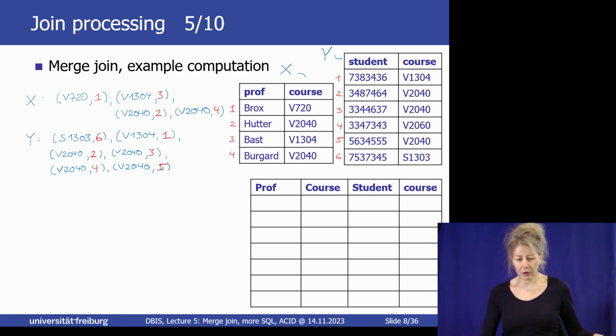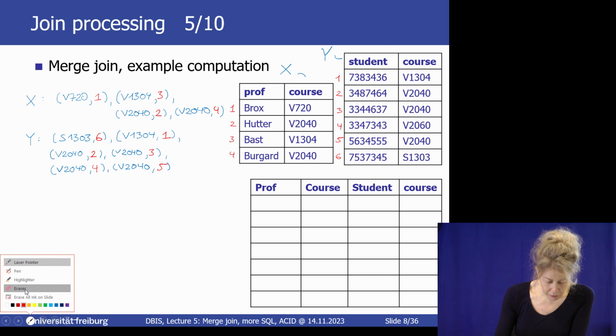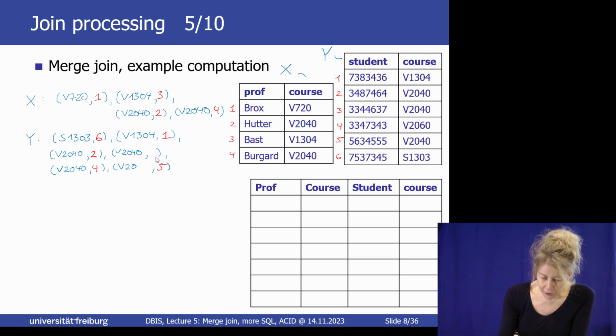Yes, please. There are not 4 of these 2040, there's not 2016. So I did a mistake. Where did I do a mistake? Which element in which list? The last element in the Y list, the line 4 in the Y table, has another course number. Oh, that was wrong. Yeah, exactly. Thank you for paying attention. Yeah, it's not a mistake here. It's actually, so yeah, it's more interesting then. That's good. 2, no, that was actually fine. Thank you very much.